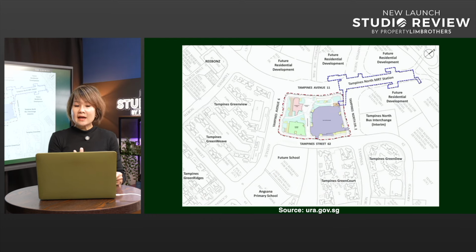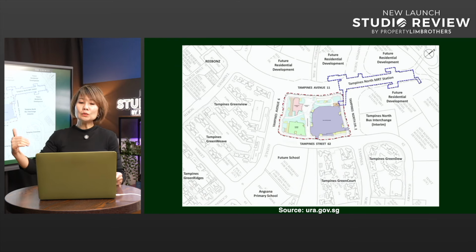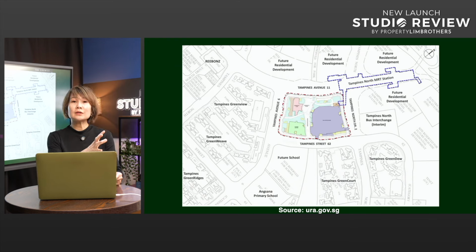So towards our left, you have Tampines Greenview, Greenweave, Tampines Green Court, Tampines Green Dew. Below Parktown, they will all be surrounded by newish HDB clusters. And above us, there will be future residential development as well. So this also means that there will be a potential pool of future buyers when you intend to purchase and let go in future. Okay.